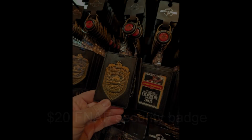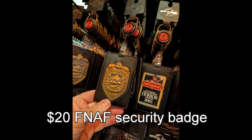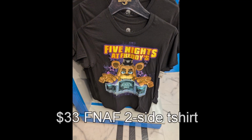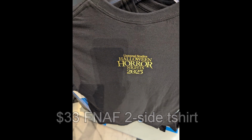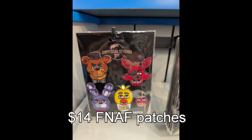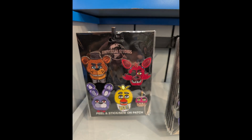So they also have the badges for the Five Nights at Freddy's stuff. Yep. And the shirts for that. I like how the shirts look like the shirts you would normally get at a pizzeria, but they have a little bit of distressing on the top, on the shoulders. It kind of looks like they've been in a very dirty, dusty place for a long time. Yeah, because it's supposed to have been abandoned for many years. For a long time. Yeah, so very cool.